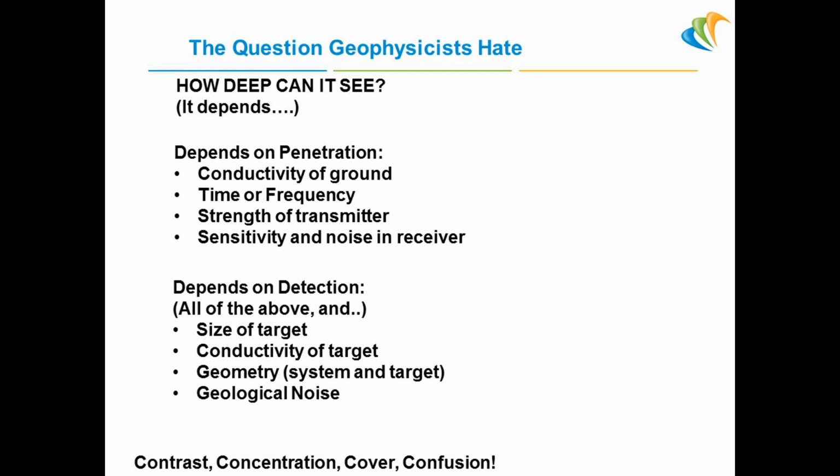Now, a question that we often get is, how deep can it see? And we always have to say, well, it depends. What are you looking for? How big is it? What is the contrast with the host? And how much cover is there? How much conductive cover can mask EM signals? So with the frequency domain, we usually say at least 60 meters, probably 100, up to 150. Time domain is going to be between 30 meters and 500 meters. So there's a big range there.